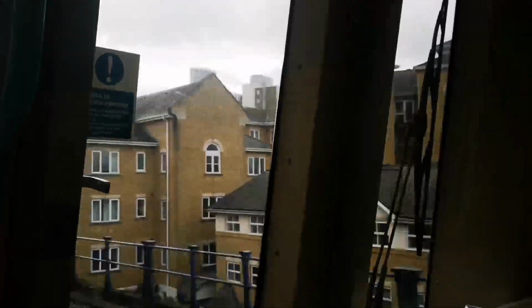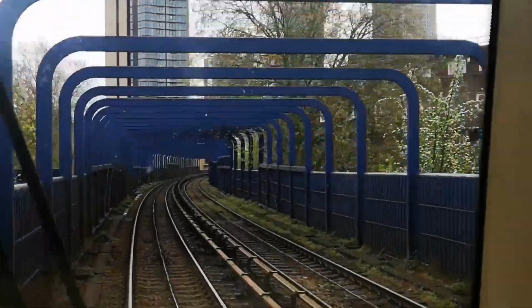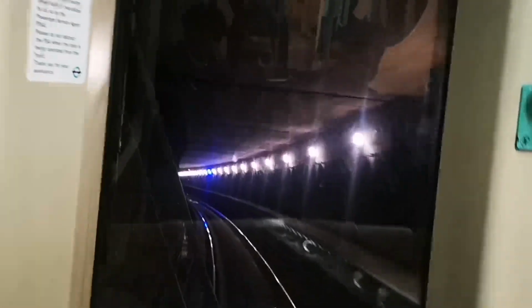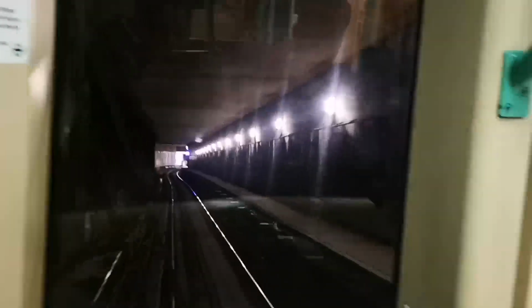And then you can see all these cities passing by, and this is Canary Wharf that you see far away with all the buildings. This is another tunnel. When you go through these, it's really nice, really cool to see. So I took a video of that as well for you to see.